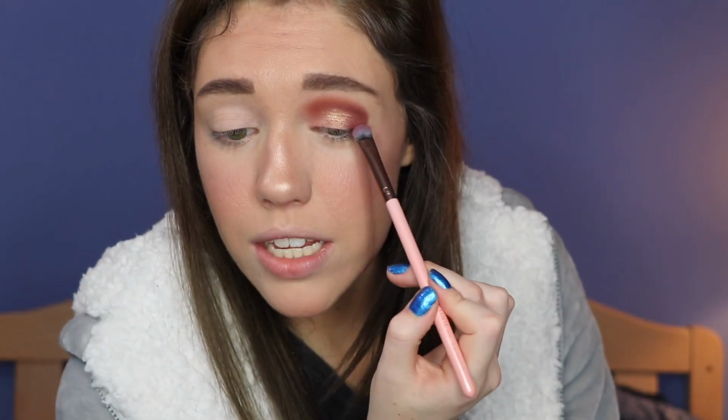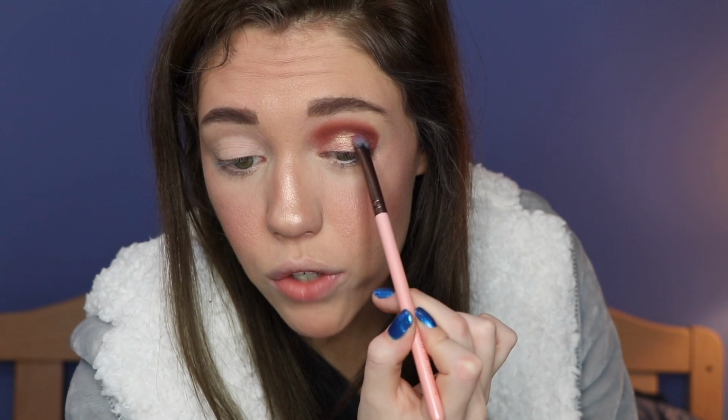And I'm just gonna put this right on the outer part and kind of blend the Queen E shade and this Whatever, Who Cares shade together, just to give it a little bit of a gradient. Just like that, you guys, this has been very simple. I love this eye look so far.